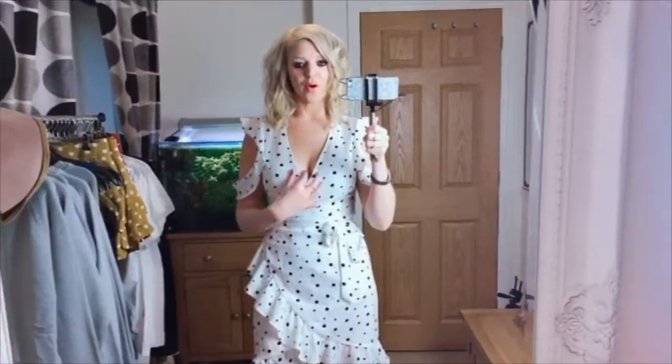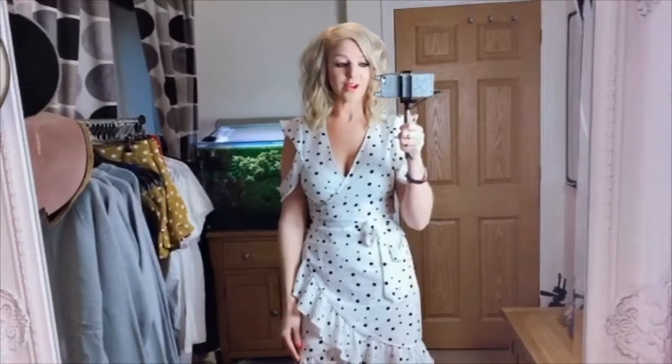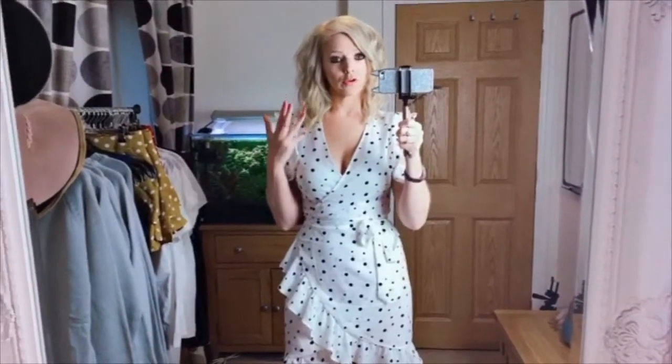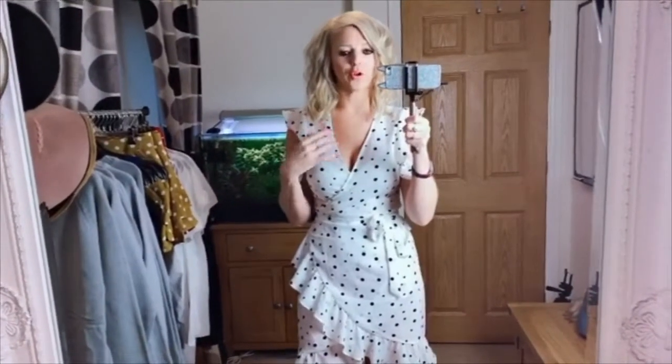Hi, so I am going on a date night on Saturday night. It's been a while, so I want you to help me choose what to wear. I've got three dresses to try on, and I would like you to vote for your favourite.